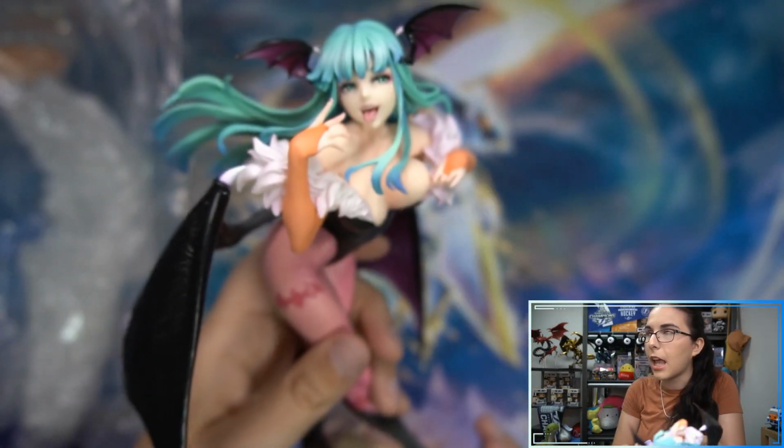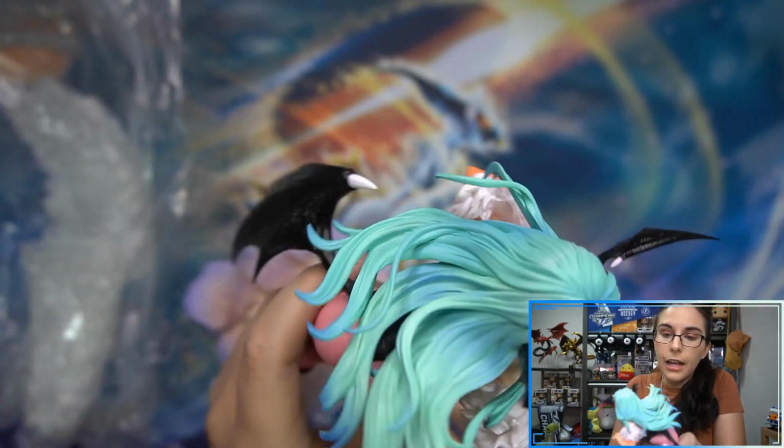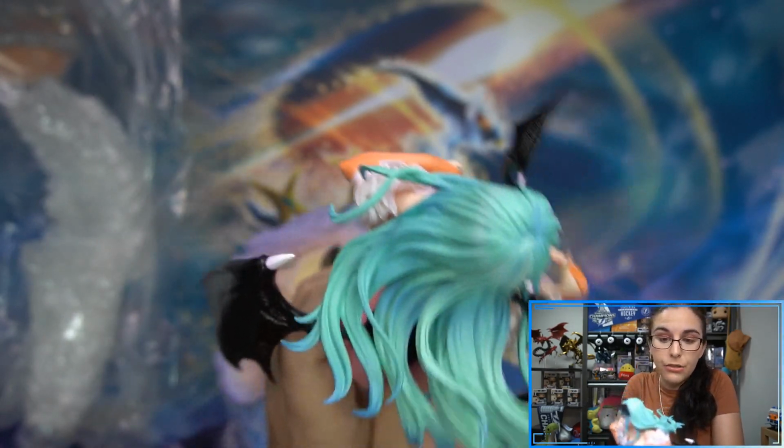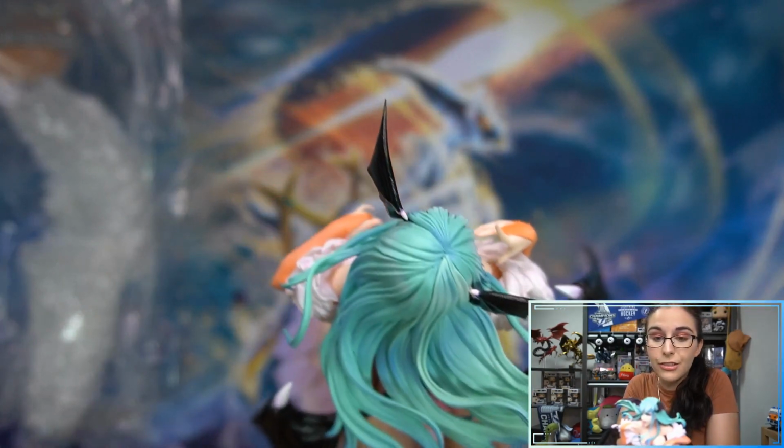Like I said, I don't know why she's like... But it looks good, so. Love the way her hair is. I love the sculpt. I love the motion in it. I love the fade to blue at the tips. I think that looks amazing.